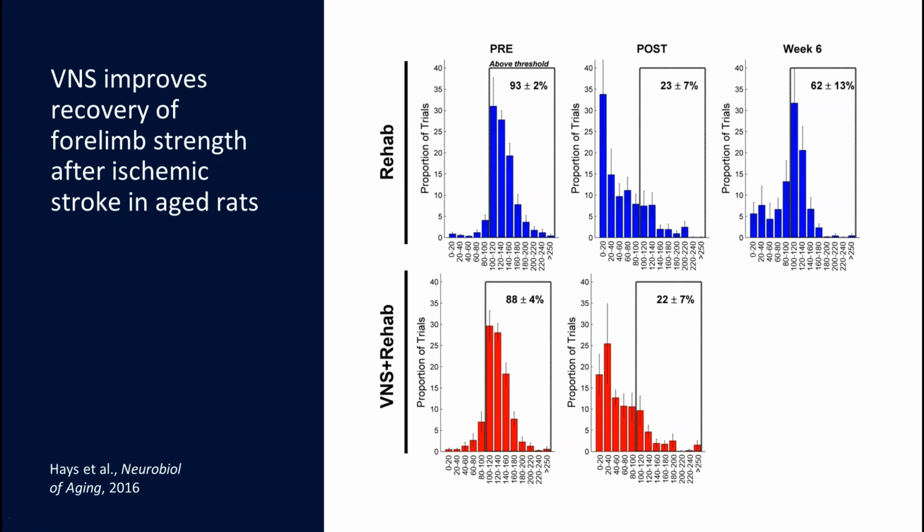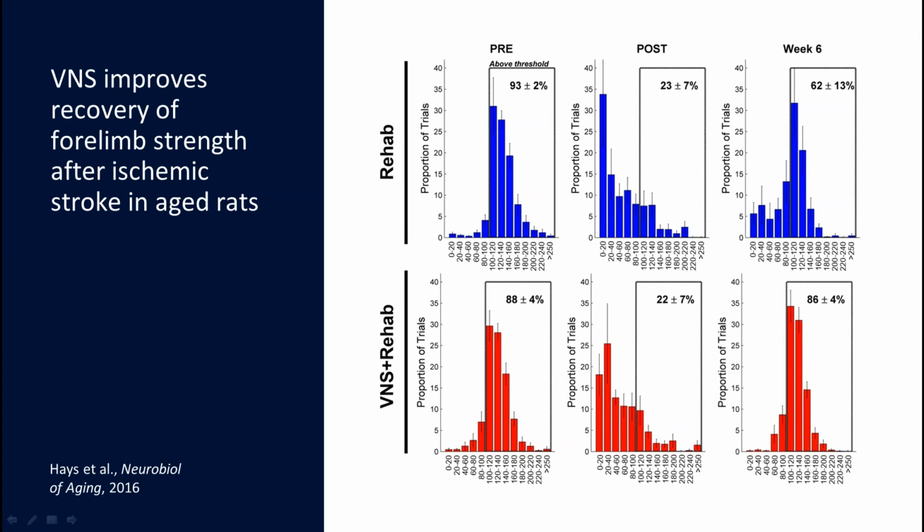If we look at animals who receive VNS paired with rehab, we see basically a renormalization, or nearly a renormalization, of pull forces compared to their pre-lesion performance. So this suggested to us that this is really a restoration of forelimb strength. I don't want to oversell this and say that they're 100% better, but it does look like on this measure at least that we are seeing a true improvement in performance, not some sort of epiphenomenon that could be based on the task.